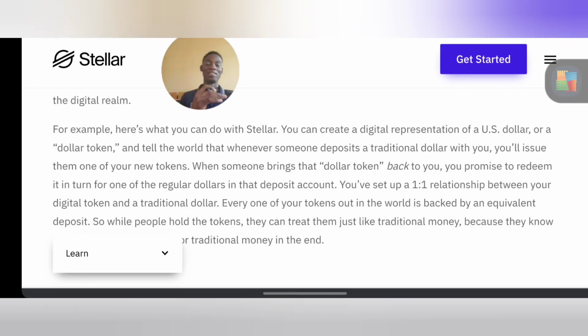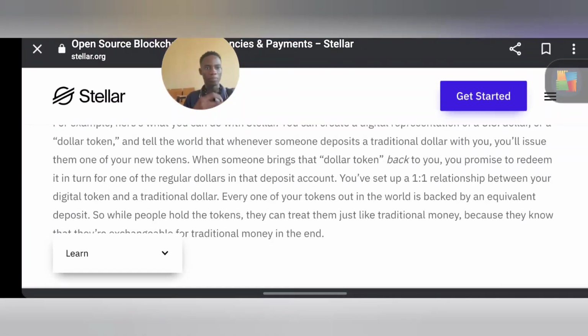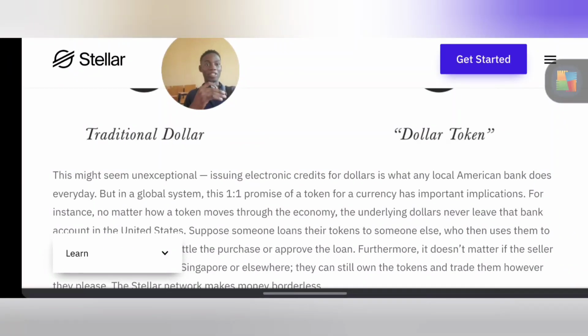So what this is saying is that you can issue a token on the Stellar network, and you can issue that token in exchange for one traditional dollar. So one token is in exchange for one traditional dollar. That means you've created a one-to-one relationship between your digital token and the traditional dollar. You can pause and check.